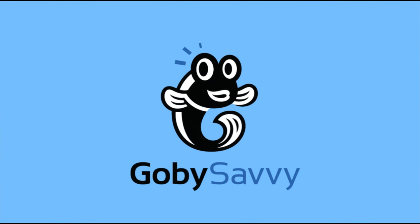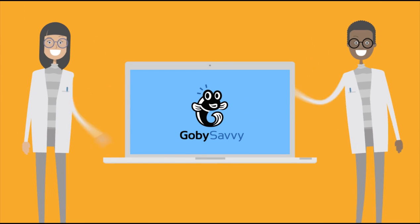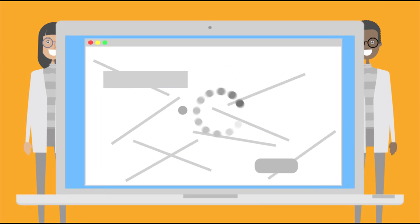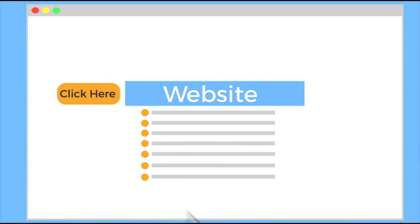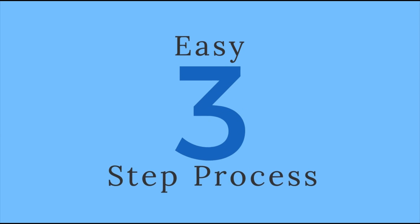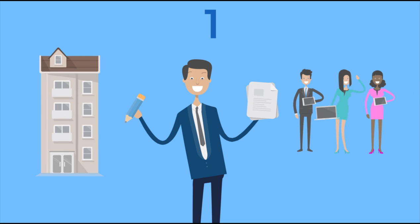With Gobi Savvy, you finally have immediate access to user experience experts who'll detect your product's usability issues and suggest actionable, user-friendly solutions. With our easy three-step process. 1. You'll simply fill out a questionnaire about your business and your users.